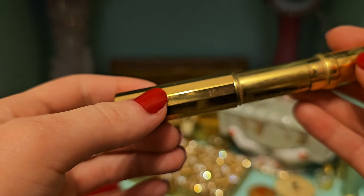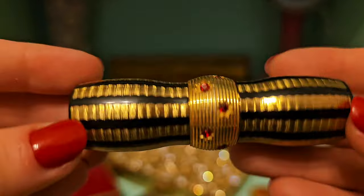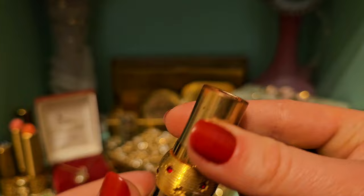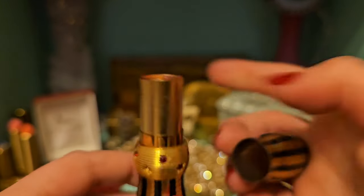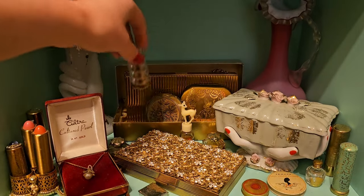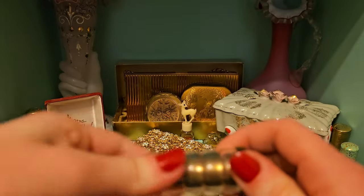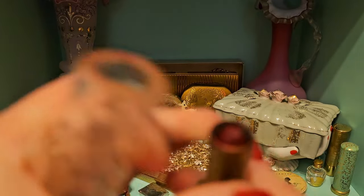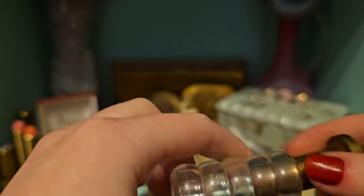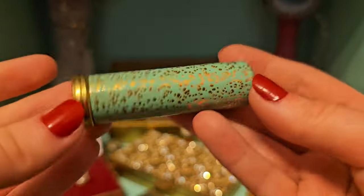Don't scratch it. This one. Ugh. It's missing a gem. Yeah, there we go. Gunk up in there. Another lipstick. Doesn't twizzle up. Let's just do the lipsticks right now. This one's just so pretty.